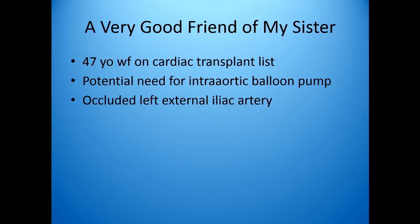of my sister. This is somebody that my sister was on a first-name basis with. They got together frequently for coffee. And she was also on the cardiac transplant list. So we were taking care of her for that, and my partner and I had been assessing her and anticipated that she would probably need an intra-aortic balloon pump.